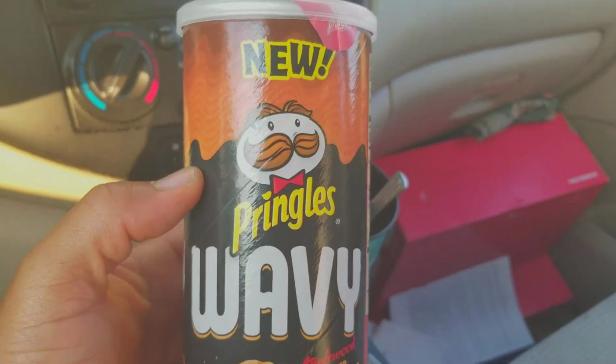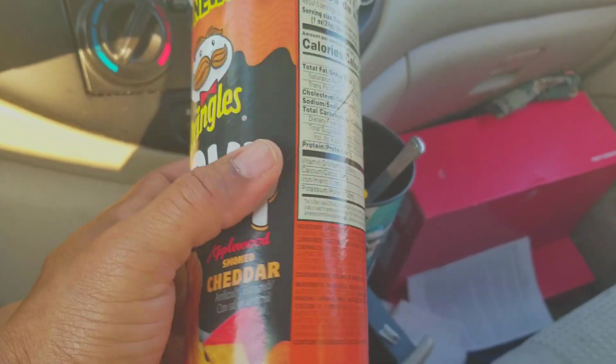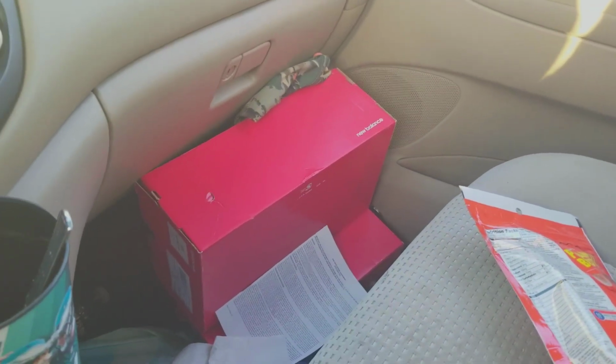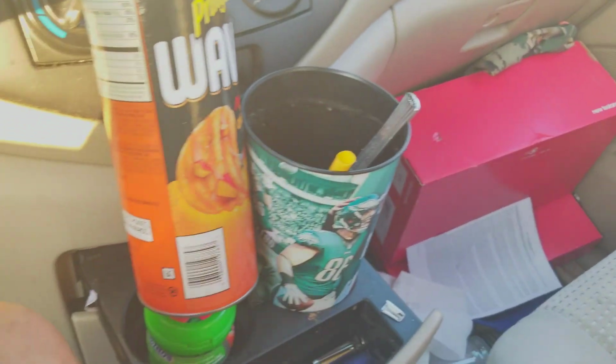So we'll look at one more, guys. This is Pringles Wavy. Now pay attention to this one, because this is a brand that's restricted. So watch what I do here.